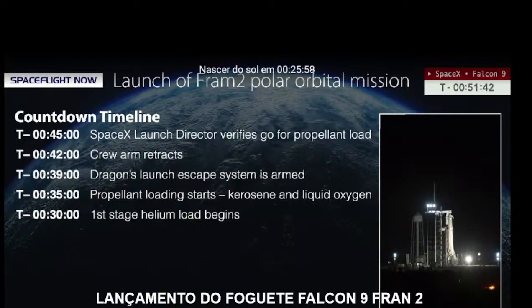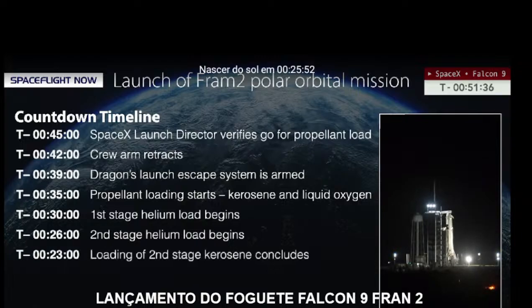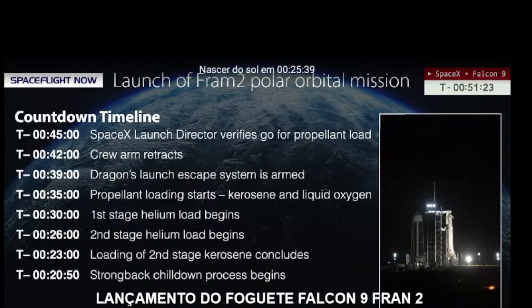Coming back to the countdown timeline, once that cryogenic helium is loaded on board the pressure vessels for the Falcon 9's first and second stages, at about T-minus 23 minutes is when second stage RP-1 loading concludes. About T-minus 20 minutes and 50 seconds is when the strongback chill down process begins. It's when SpaceX is conditioning the feed lines there at the pad prior to second stage liquid oxygen load.